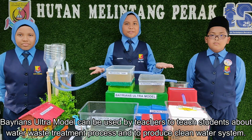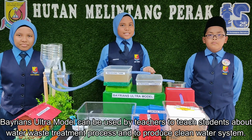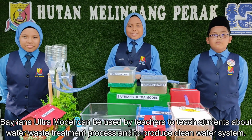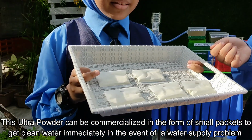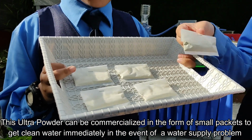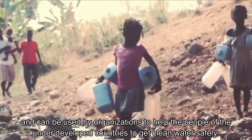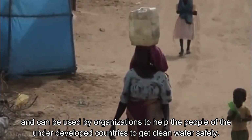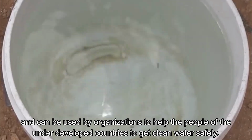Bayrians Ultra Model can be used by teachers to teach students about the water waste treatment process and to produce a clean water system. This ultra powder can be commercialized in the form of small packets to get clean water immediately in the event of a water supply problem, and can be used by organizations to help the people of underdeveloped countries to get clean water safely.